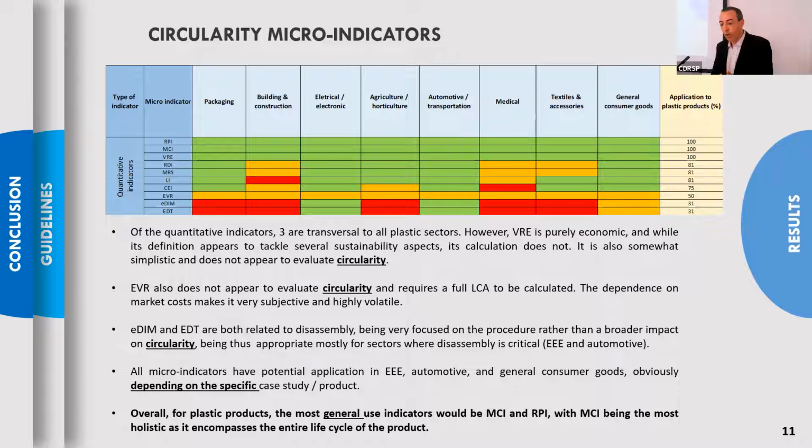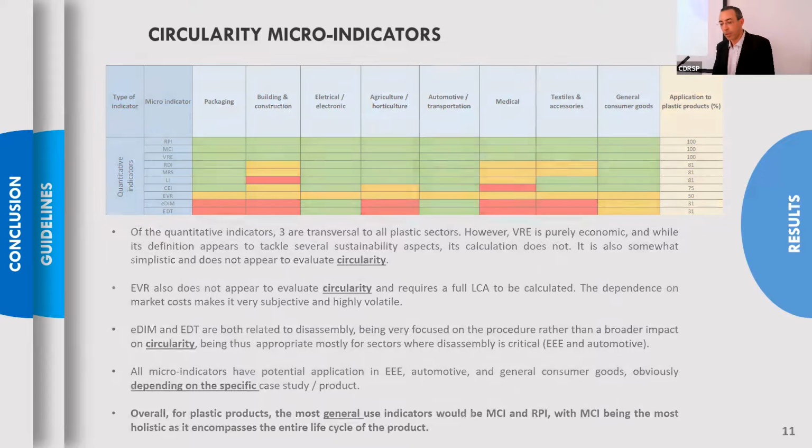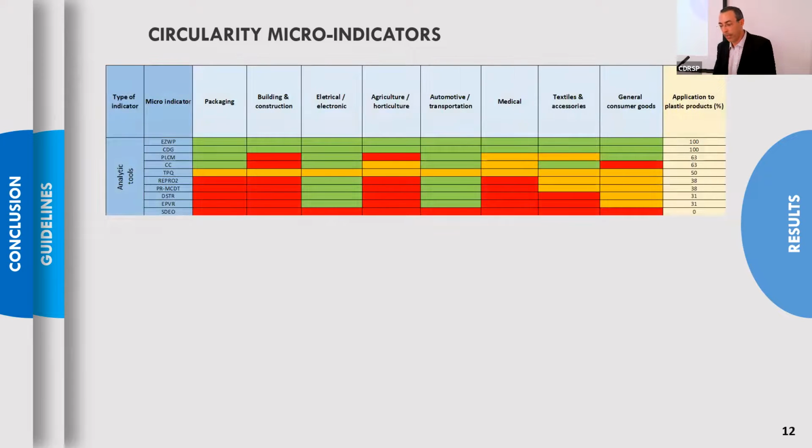So overall, we can see if somebody is starting, okay, they should start by looking at MCI and RPI, MCI being the most holistic one. And MCI is actually from the Ellen MacArthur Foundation. It was mentioned before today that the Ellen MacArthur Foundation has some interesting studies. One of their projects was on indicators for circularity, and this was the indicator they came up with. It is very well documented. It is holistic. So this is a great start, okay? But this is the type of information that is found nowhere. And so that's why we're trying to compile it and analyze this.